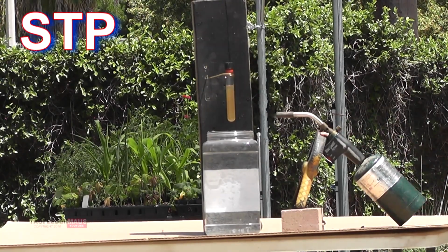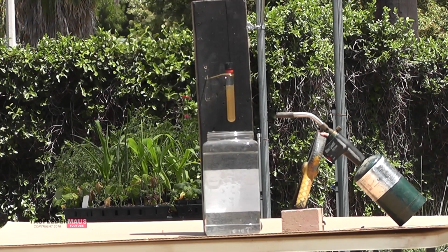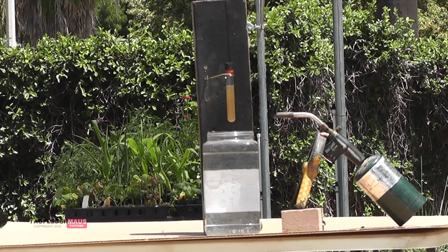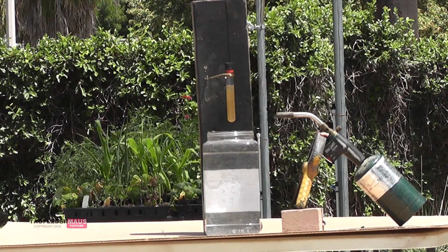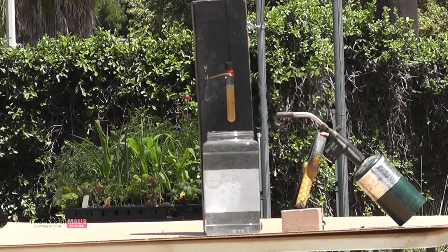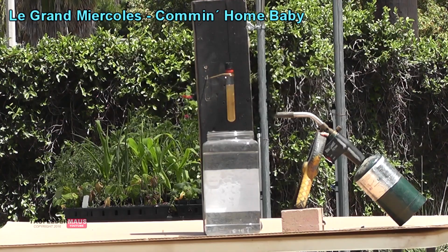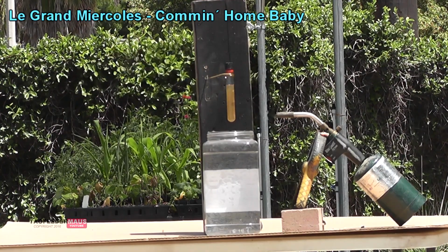Today we have STP, the Racer's Edge, in a test tube. There's about 30 or 40 milliliters of STP in there. And STP is an old school oil treatment. It's just like a super high viscosity oil. It's thicker than honey, in fact.